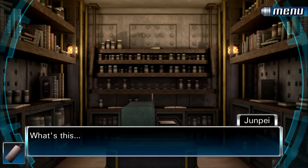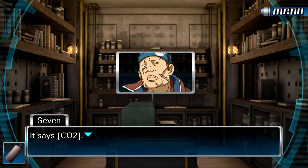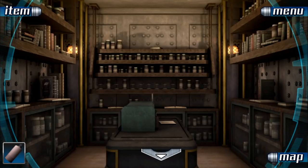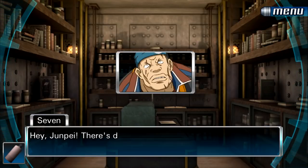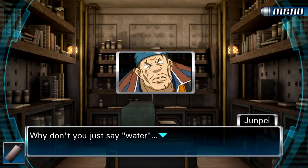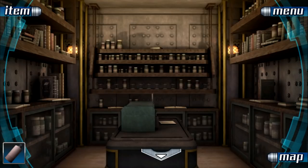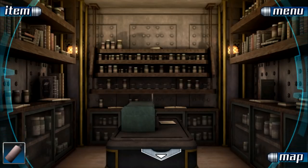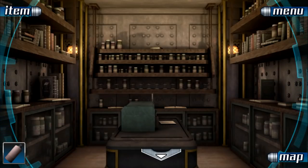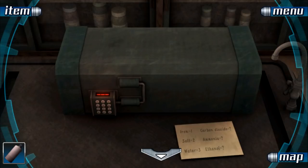So, then what do we got down here? What's this? Looks like a can with a spray nozzle. It says CO2. Gotcha. It's a can filled with carbon dioxide. Is there something up here? Hey, Junpei! There's dihydrogen monoxide on the shelf. Oh man, get down! That's some dangerous stuff! Why don't you just say water? So we've got all of these different things in here, right? Huh. So we've definitely got to mix some medicine on here. The question is, how?